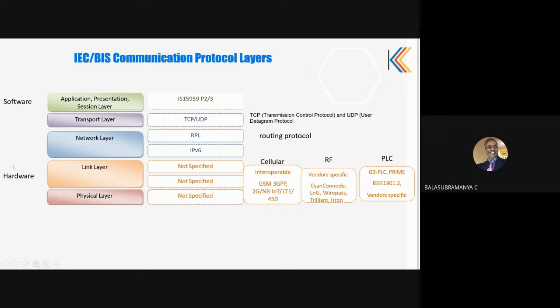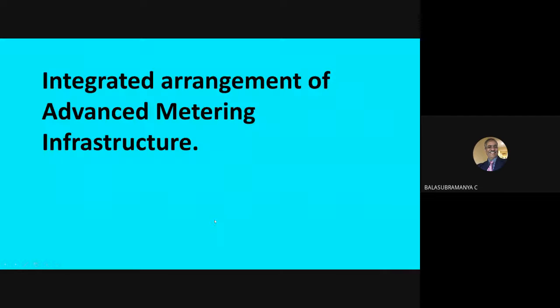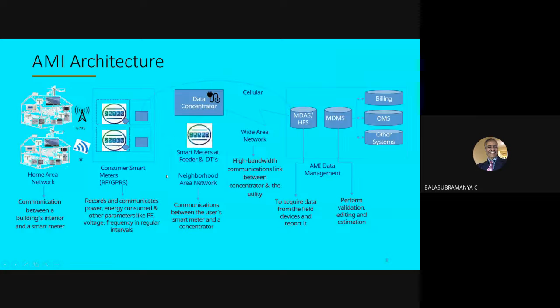And then here, of course, it is a hardware system, not linked actually, but the technology is important, like cellular technology, RF technology, and PLC. Okay, so this is how the interoperability standards and the vendor specific things are. And here we have IEEE 1901.2, a vendor specific PLC. So this is how the IEC BIS communication protocol layers have been defined and taken for the mass rollout program. So next, in another 5 minutes, we will study the integrated arrangement of advanced metering infrastructure. Very important from the point of what we understand, technology-wise.